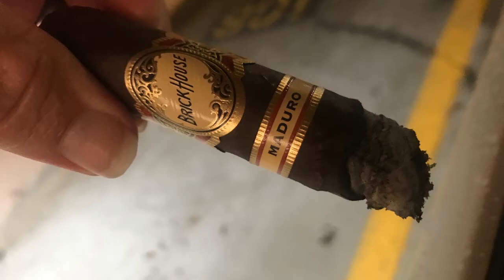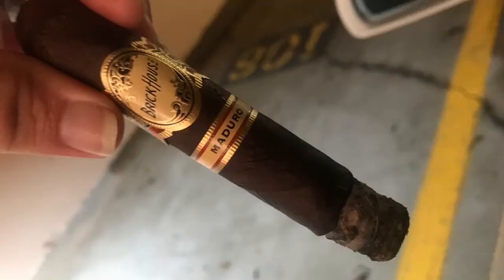You're constantly chasing it, the burn on the cigar. It also felt a little bit underfilled, particularly once I had lit it and started smoking it. There were a couple of soft spots. It burned a little faster than I was expecting. I've had some Robustos that'll be an hour and a half smoke. This one was not that. It burned a little faster.